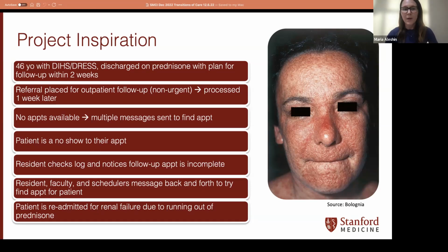The inpatient primary team placed a referral, which was a non-urgent referral, which was processed about a week later by our new patient coordinators. There were no appointments available, so multiple messages had to be sent to find an appropriate appointment. An appointment was found, but unfortunately the patient no-showed to their appointment. It wasn't until the end of the rotation when the residents were checking their log and noticed that the follow-up for this patient was incomplete.